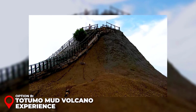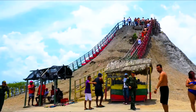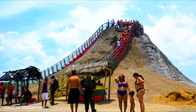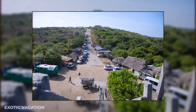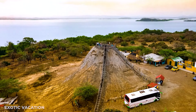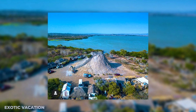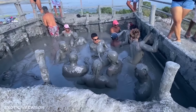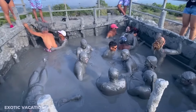Option B. Totumo Mud Volcano Experience. If you're looking for a safe and truly unique experience, why not join one of Cartagena's most unusual excursions? Just about an hour north of the city lies Santa Catalina, home to the fascinating El Totumo mud volcano. Now, this isn't your typical volcano, there's no fiery lava here. Instead, El Totumo is filled with warm, soft mud that's said to have rejuvenating properties.